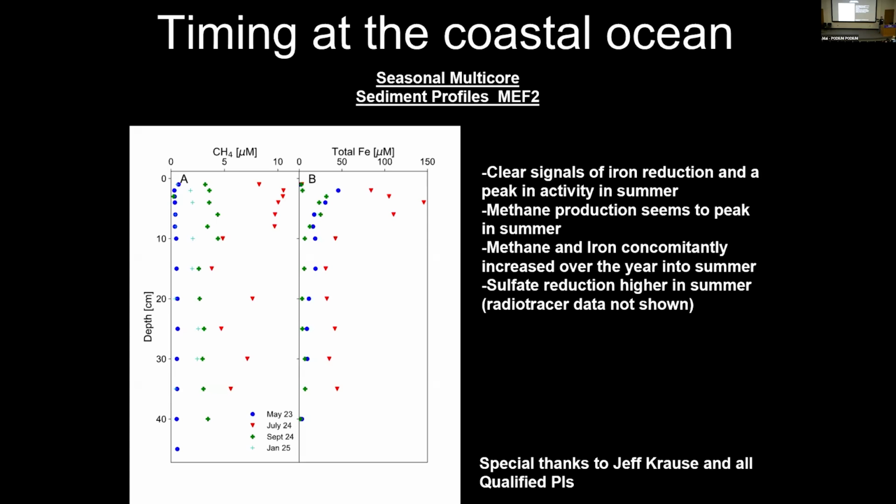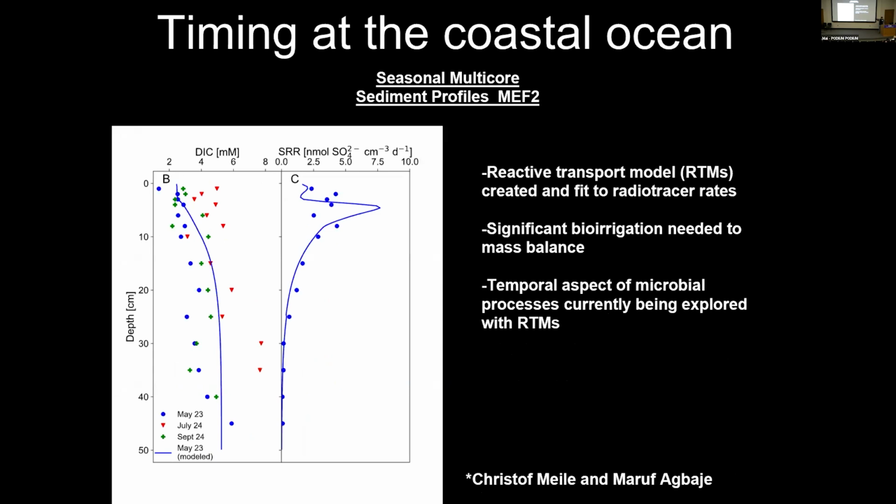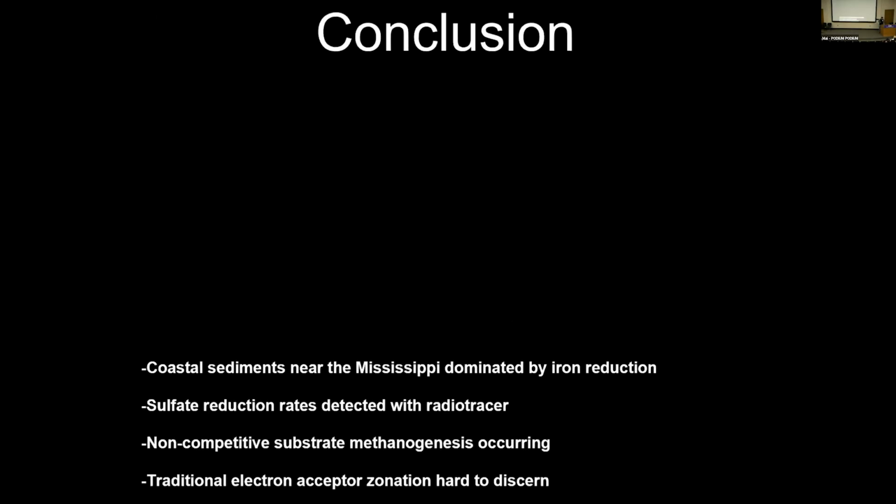This is the fastest I've ever talked. But we can see this really awesome iron peak too that kind of coincides. So again, we're starting reactive transport modeling on this, and we're seeing some good rates. We had to jack up the bioirrigation coefficient to actually get this to move. And this is work from Christof Meile and Maruf, his graduate student at UGA.